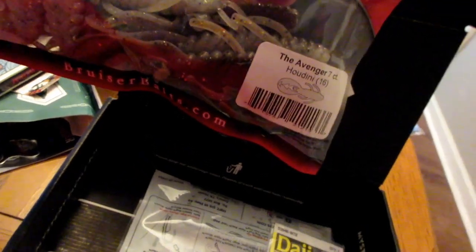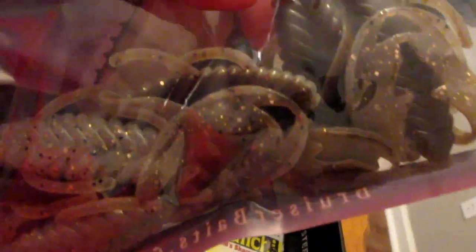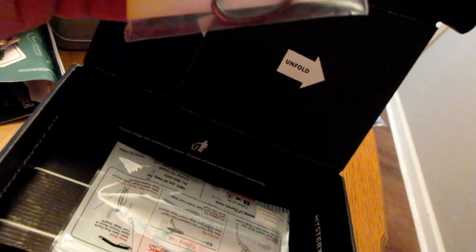Bruiser Baits Fish the Best. The Avenger Houdini. Looks like a creature bait, guys. Love creature baits. We got some Daiichi. Looks like 2, maybe 3-aught offset worm hooks here.